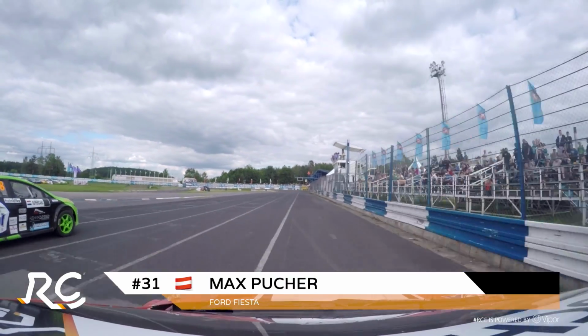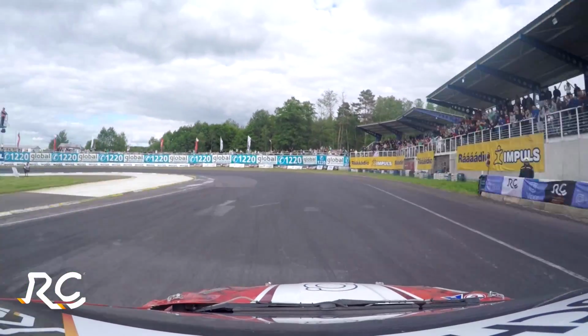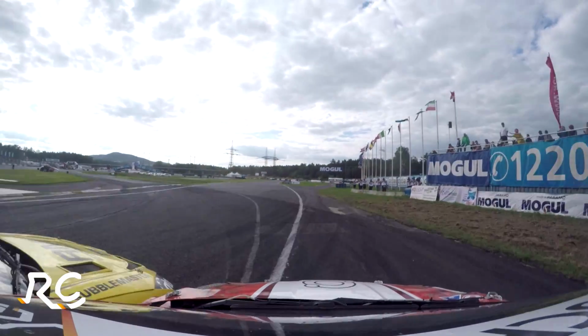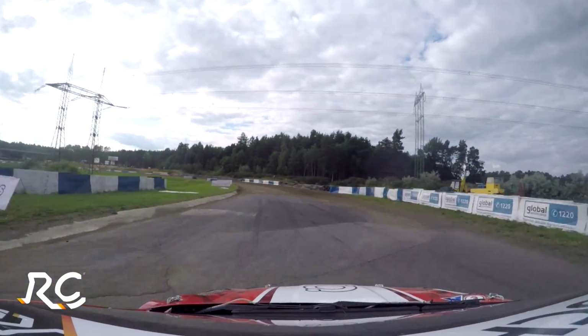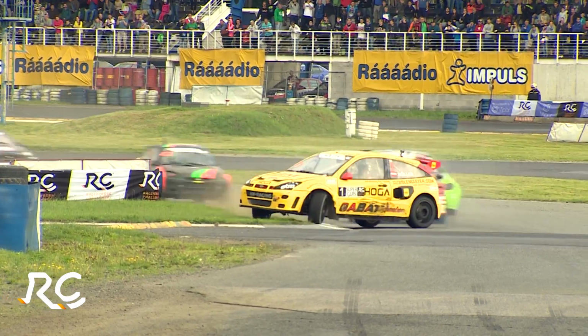On board with Max Puka. Controls the wheels, spin well. Ron Snook getting a great start in the Seat. Puka going the long way round the outside. How much grip is there? Oh, not enough. He bogs down, trying to get going. Then contact, gets hit by Höller in the yellow Ford. And contact again. The Ford is spun out. And through goes Puka into the lead.